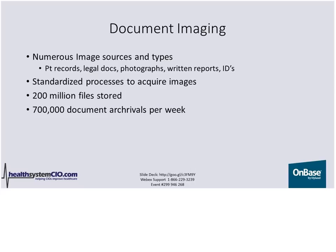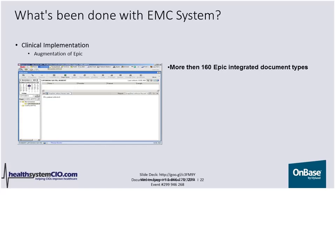So there's a lot of data there, and obviously if you don't have a good way to track all that and know where things are, it can get quite unwieldy very quickly. So within the clinical side, within the electronic health record, we've designated more than 160 document types that tie to the metadata and to the information that's stored around the acquisition of the image.